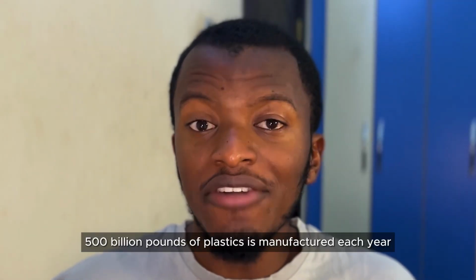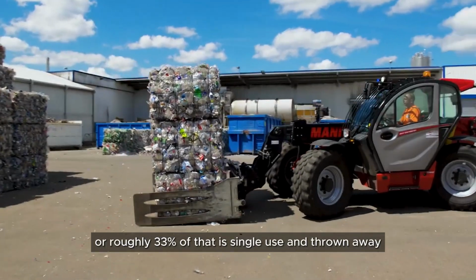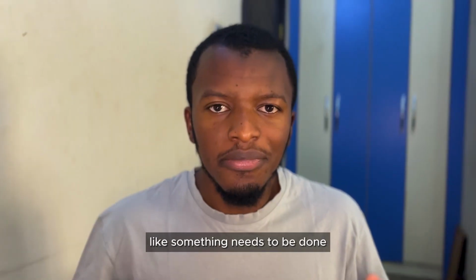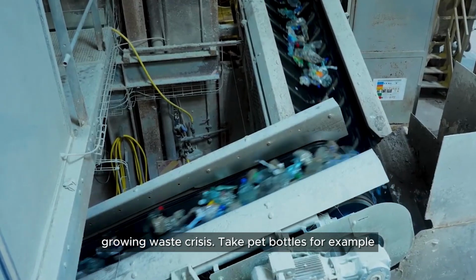Did you know that 500 billion pounds of plastic is manufactured each year, and roughly 33% of that is single use and thrown away? Like, something needs to be done. Polymer recycling offers a promising solution to tackle the growing waste crisis.